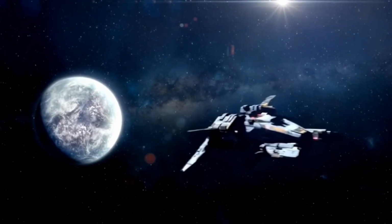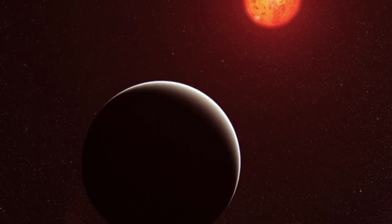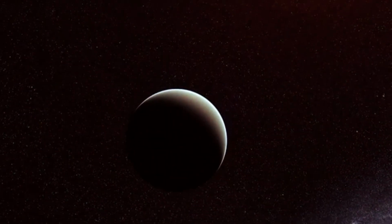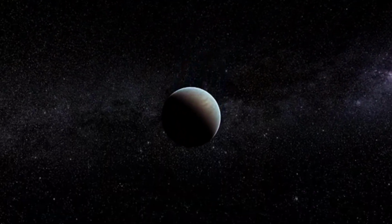So what exactly did the James Webb Telescope discover? Could it have finally communicated with extraterrestrial life? Let's find out. Alien life on Proxima b? The James Webb Telescope has detected something unusual on Proxima b, an exoplanet that has been of great interest since its discovery in 2016. But what makes Proxima b so special, and why are astronomers paying such close attention?